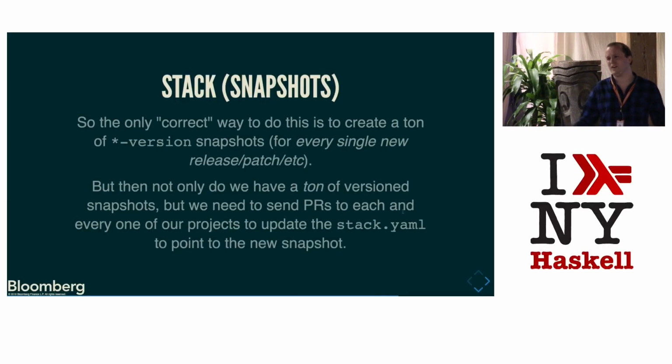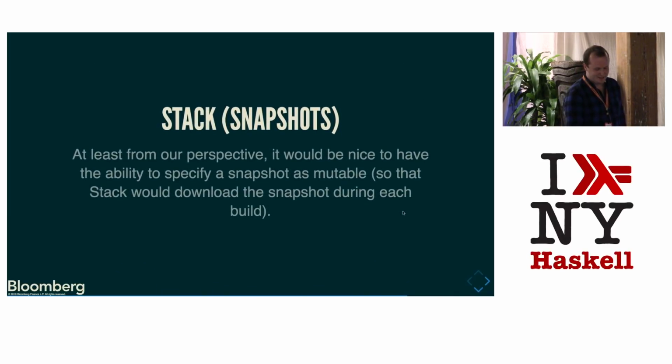One way you could fix this is by actually having your CI or publishing system go in and change every single stack.yaml in every single one of your projects. But that would be honestly horrible. Not only would you flood your entire commit history with basically useless information, but whenever someone's trying to make a new pull request, they probably have to rebase every single time. That's kind of annoying. So probably not the best way.